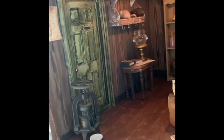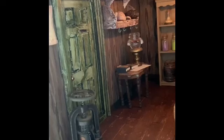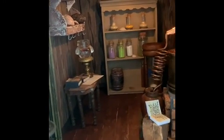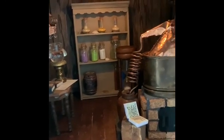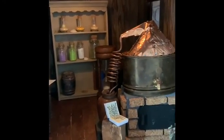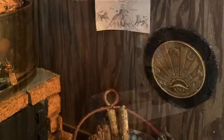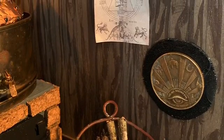Alchemy birthed chemistry, and every alchemist would need a laboratory with a still in which he could transmutate base metals into gold, or perhaps mix up the elixir of eternal life.